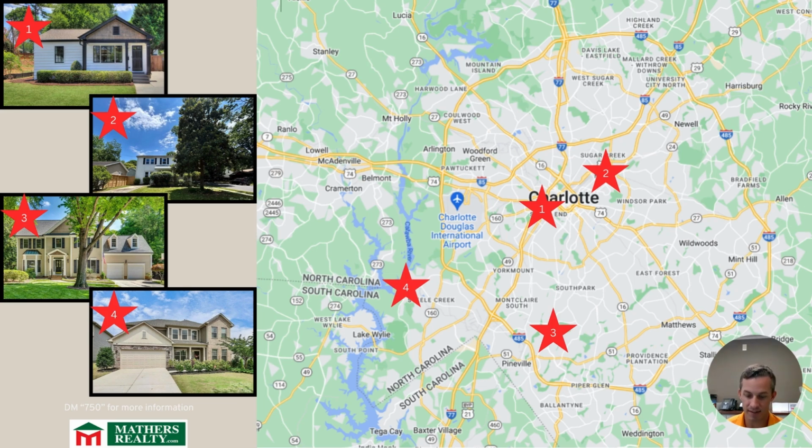Starting things off, we're going to be tucked away just outside of Uptown. This is going to be in the Wilmore community of South End. This is 1821 South Mint Street. It's a fully renovated ranch with 1,500 square feet, 3 bedrooms and 2 baths. The original hardwood flooring and exposed brick walls give the home plenty of character, but it also meets modern with all the new finishes and appliances that it has.